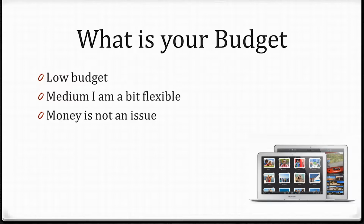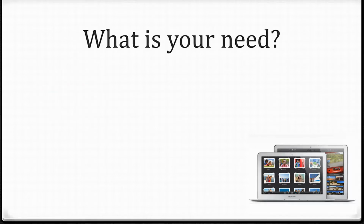Money is not an issue. Well, you can buy the best. I really don't have to tell you what. But again, it all depends on your need. You can actually maximize your returns by making the right choice in terms of what you really need. Now again, looking at the next aspect, what is your need exactly? That's something that you may want to really understand.